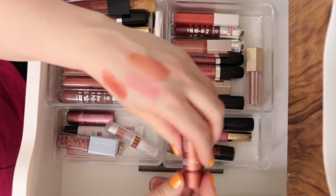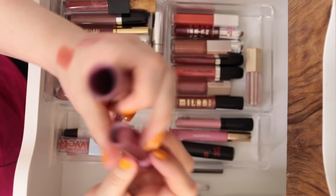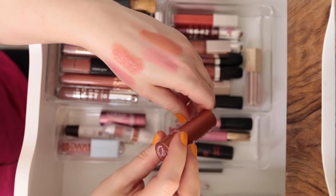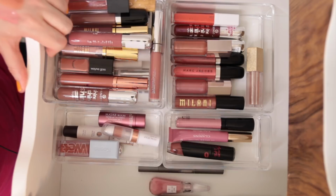I did love these. I feel like of the 2 shades though, I was reaching for this mauve shade a ton and I used up an absolute ton of it. That one's a little sheerer too, maybe that's why. So I used up a ton of this one, but I didn't use this brown one nearly as much. So let's use this, get this in and get some more use out of it before it expires.